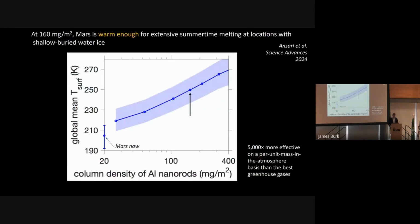And so this shows the global mean surface temperature as a function of nanorod loading. So there are a few takeaways from this plot. What I showed you on the previous two slides is the black arrow. And so this is 5,000 times more effective on a per unit mass in the atmosphere basis than the best greenhouse gases. Because the x-axis is milligrams per meter squared, right? Whereas the previous best was 1 kilogram per meter squared.